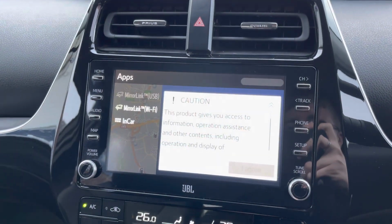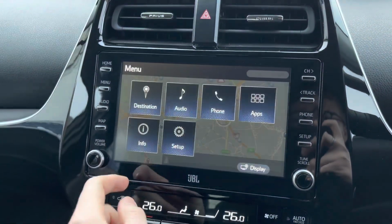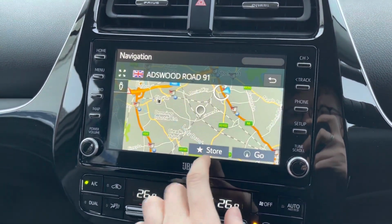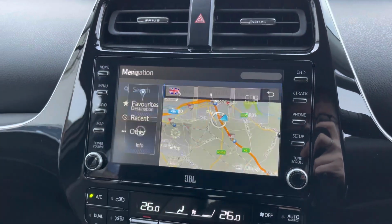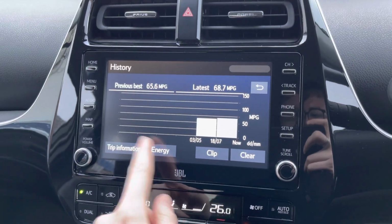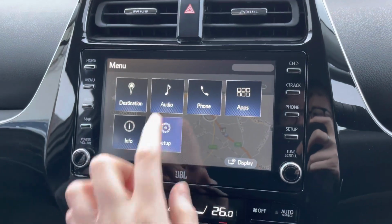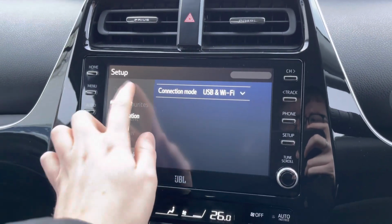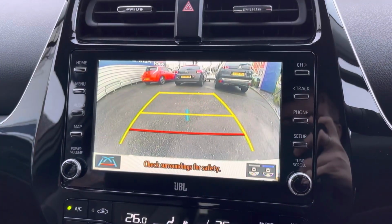You do also have access to applications with MirrorLink. You can use USB and Wi-Fi for this. You do have navigation to ensure you're never lost, allow you to head to new places very easily. You do also have information here where you can see all of your trip information. You can also see your energy monitor for the hybrid system. You do also have some settings here for the system. You can access your connection settings as well as some other system settings.